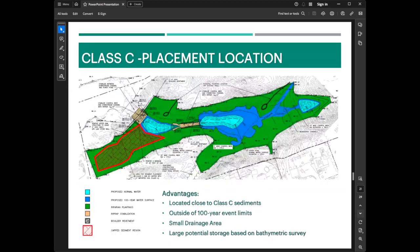You can go to the next slide. And then this slide shows the placement location of the Class C sediments in the area depicted in red. The advantage of this area is that it's close to the current location of the Class C sediments, which were up against the dam itself in the deepest sediment area. And then it's outside of the 100-year event limits. It has a small drainage area, and there's a large potential storage based on the surveys that have been completed.